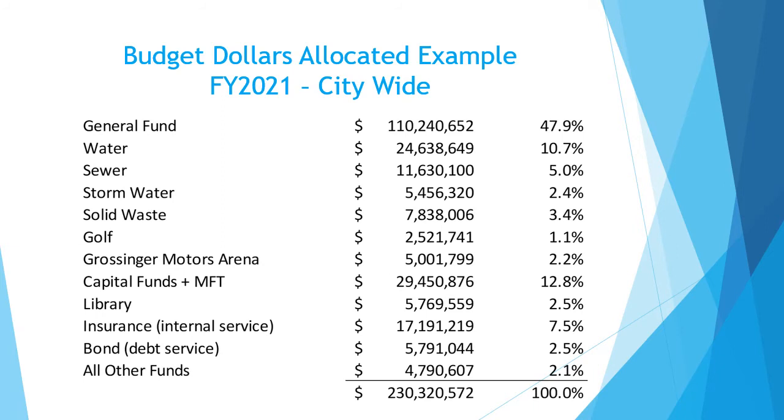As we continue, here is how the budget dollars are allocated on a city-wide basis for fiscal 21. As talked about on the previous slide, the general fund makes up about $110 million in expenses for fiscal 21. That is 48% of the overall total of $230 million.